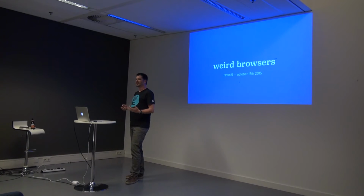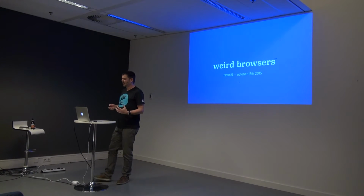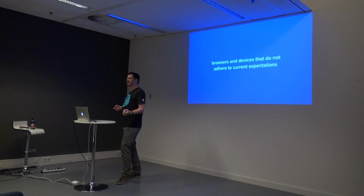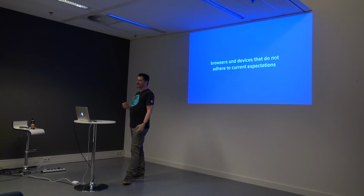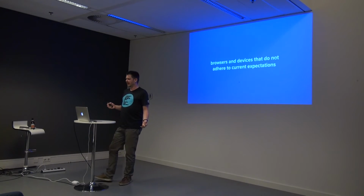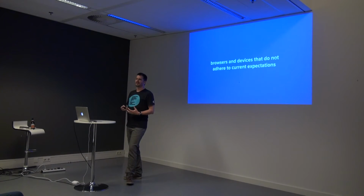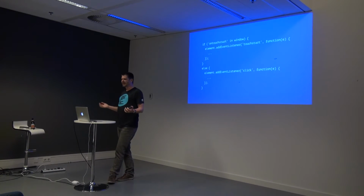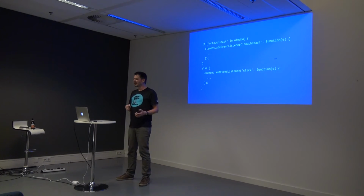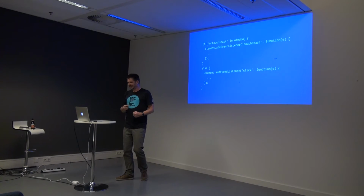And what are weird browsers? Well, browsers and devices that do not adhere to current expectations. And I have an example from the past. We have regular computers with a mouse or trackpad, and we have phones and tablets with touchscreens. We have mouse events, we have touch events. And because we want to make our buttons react without a 300 millisecond delay, we want to use touch events. By the way, thank you, Apple.